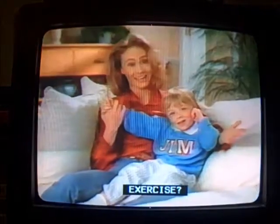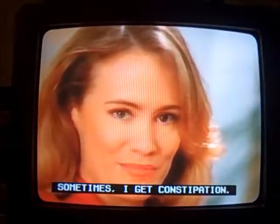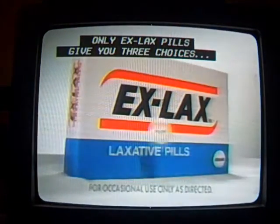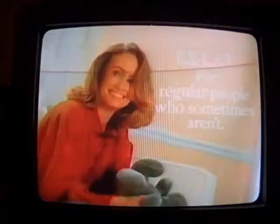Exercise? Here's my gym. My lunch hour, 4 minutes. Sometimes I get constipation. Only Ex-Lax Pills give you 3 choices: regular, extra gentle, or maximum relief. Ex-Lax, for regular people who sometimes aren't.